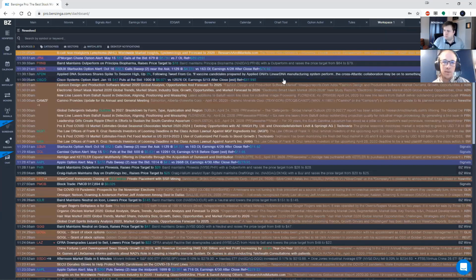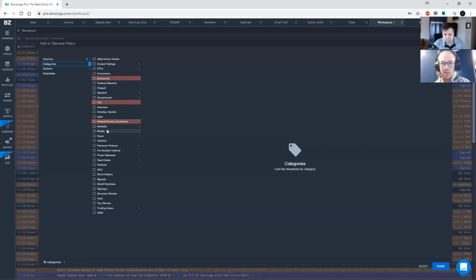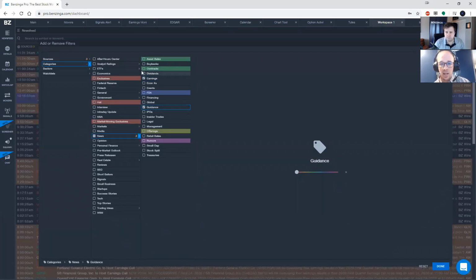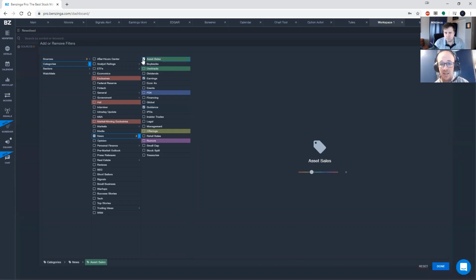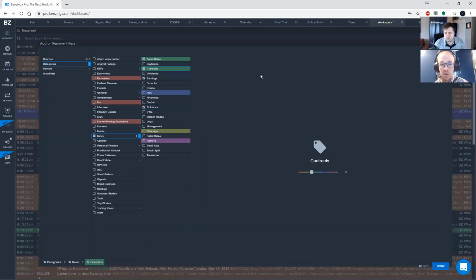Cool. I just want to share a few more of those categories. Absolutely. So we use the categories to build this earnings workspace, right? But some of those highlighted categories, we found time and time again, they just show up in your movers tool. If you're looking for the news items that cause those very significant moves, what do you see here? Underneath news, you have asset sales, influx of cash, contracts, increase in expected revenue.